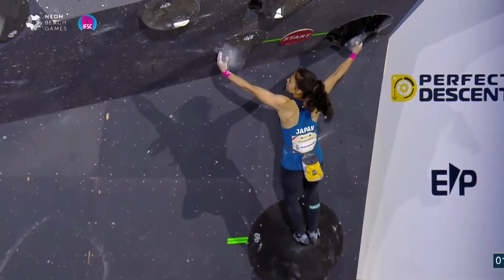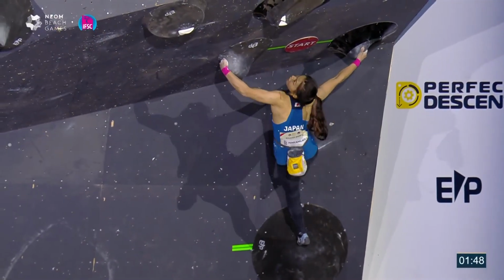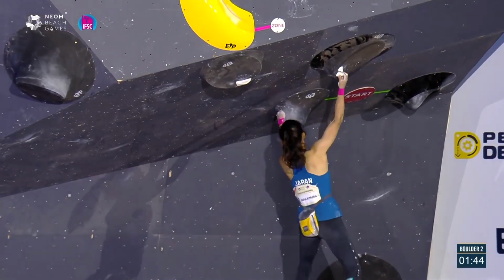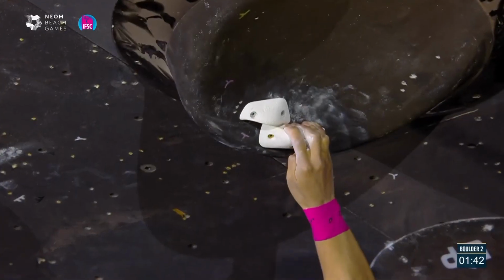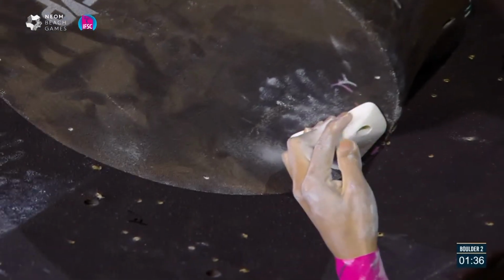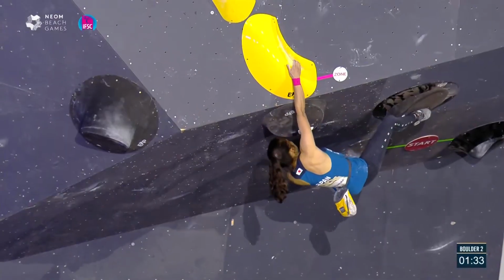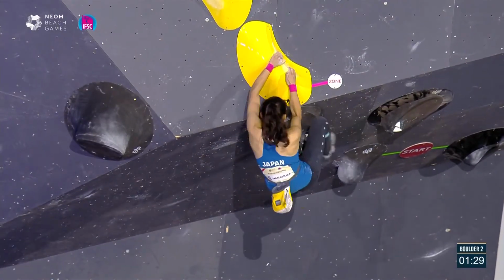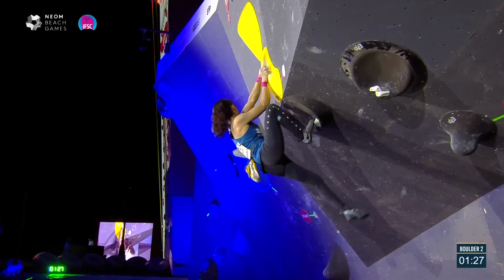Right, Mao runs up into the starting position. There is a jib, you know, or something down on the right. I don't think anyone's using it. Maybe it's just, I think it's actually just the wall chipped away. Fair enough. So the setters have put something new in there. Easy on the crimps from Mao. Crosses through to the right. We missed her putting the heel to hand, but I'm guessing she did, because it ended up there.